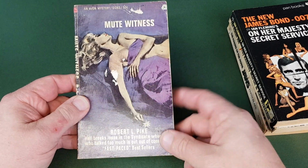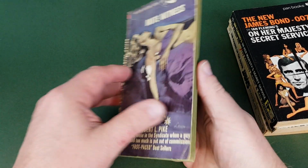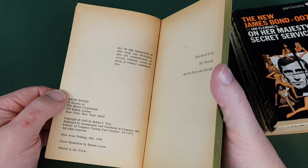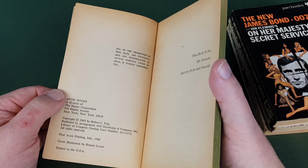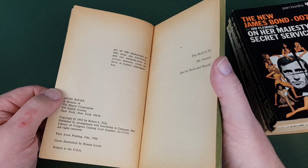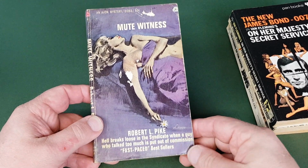And Bullitt, the movie, was based on this novel here. So this is, I think, the original, from Avon, Mute Witness by Robert Pike. This is the first Avon printing from July 1966, but the book actually came out in 1963. The author's real name is Robert L. Fish, but rather than call himself a fish, he turned himself into a pike.